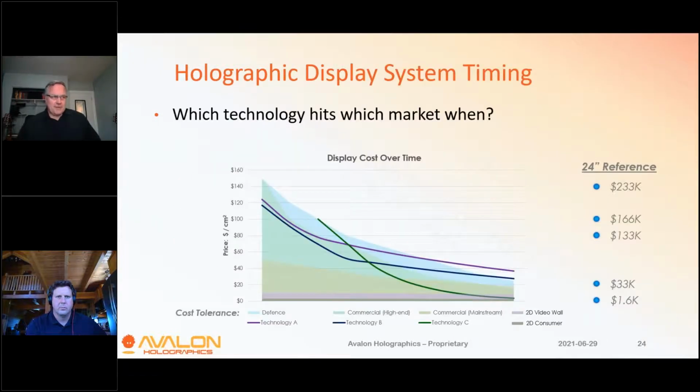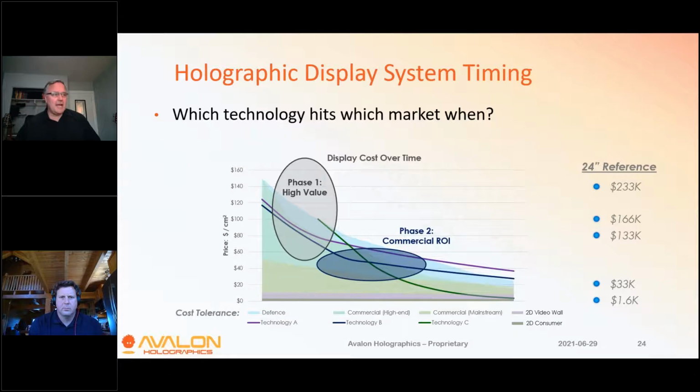So getting back to this graph again and talking about timing the market, or when things are going to happen, we see the first phase as very high value applications that can tolerate those higher prices, and we'll be doing low volume engagements in that space. I expect to see that from anyone entering this space. In the second phase, you get into a viable commercial ROI at the price points shown, so you can start scaling out into the broader industrial and commercial space. But it's really that third phase: if you want to get into the mass market, you've got to get down to those lower price and cost points, and that's going to take a while.